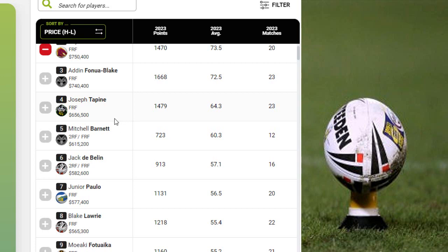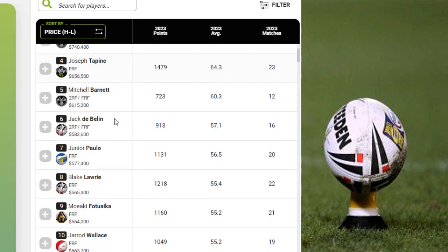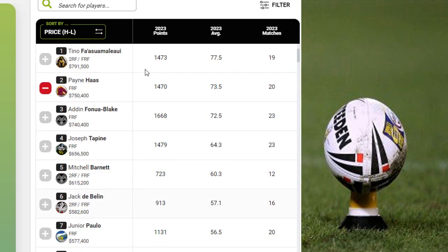His scores just don't look that pretty compared to a Tino, who will score a try and get like 100 points, and Payne Haas will get 80s. But then you look at the averages and they're not that dissimilar. And he covers way more games. Like, if we go back up, I don't know why the Supercoach site sometimes just absolutely shits the bed, which is so annoying. But Tino played 19 games and Payne Haas played 20. That's 3 or 4 more games for Tarpany.